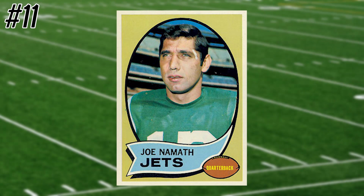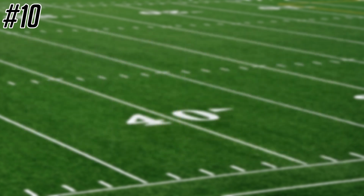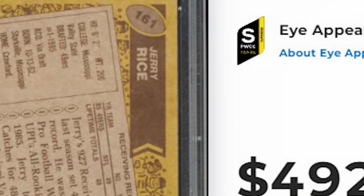We're back to the 70s at number 11, this time with this 1970 Topps Joe Namath, card number 150. This was a PSA 8, and it sold for $468. Kicking off the top 10 of today's list is this 1986 Topps Jerry Rice Rookie, card number 161. This was a PSA 8, and it sold for just short of $500.